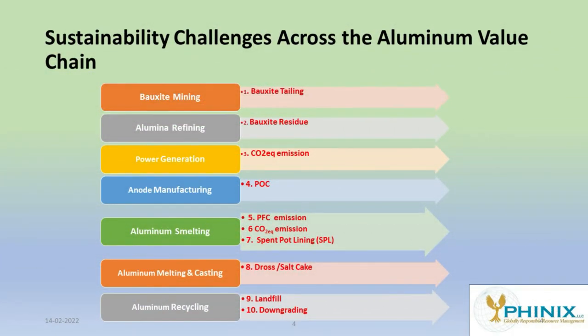Slide number four, sustainability challenge across the value chain. We have divided the value chain into several sectors. First one, bauxite mining, and the sustainability factor is bauxite tailing. Second is alumina refining, and the sustainability factor there is bauxite residue. Third one is power generation, and the factor is carbon dioxide equivalent emission. Next one is anode manufacturing, and products of combustion is a sustainability factor.